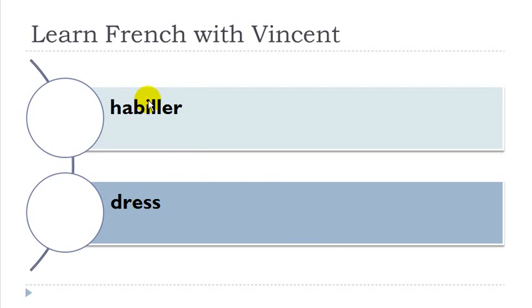Habiller. Okay, remember E, double L, and then a vowel, Y. Habiller. H is not pronounced. Habiller. Condamner. Menacer. Écraser. Okay, double vowel, only one S, Z, and then you've got the first accent aigu, écraser. Réclamer. Okay, we combine this C and L together, you get cl, cla, okay? Réclamer.